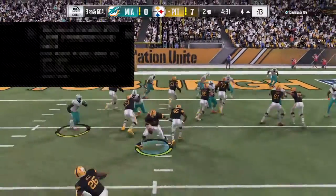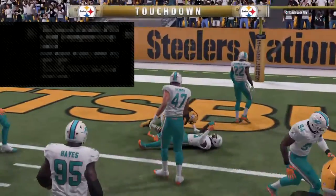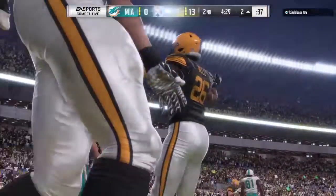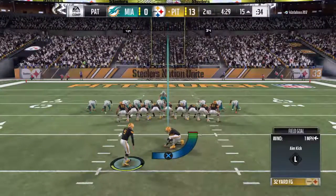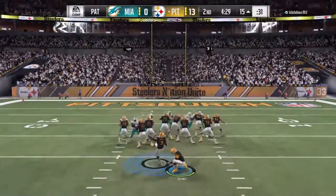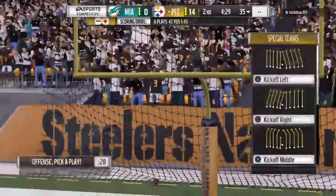Here's Bell, and he's in. Touchdown, Pittsburgh. Le'Veon Bell with his second touchdown here in this first half. And the Steelers find a way to stretch their lead. And it's good to make it 14-0.